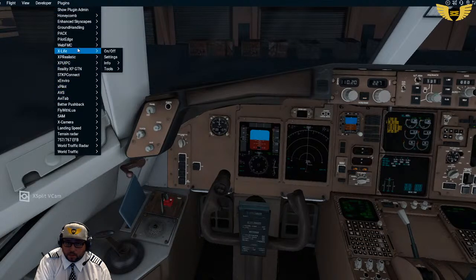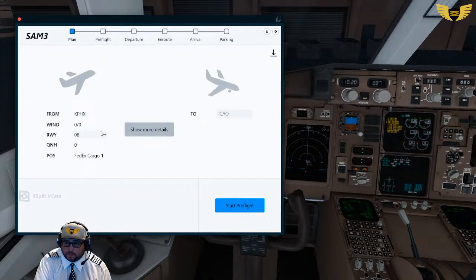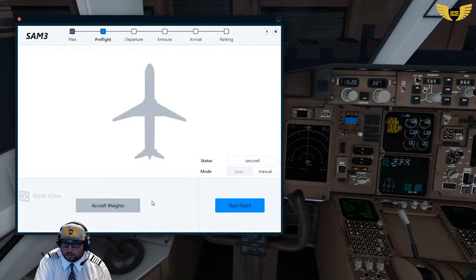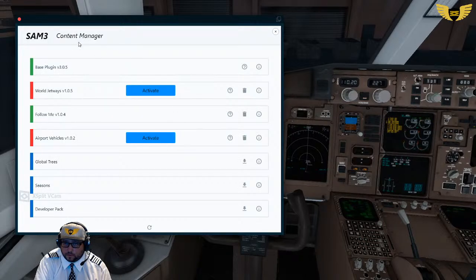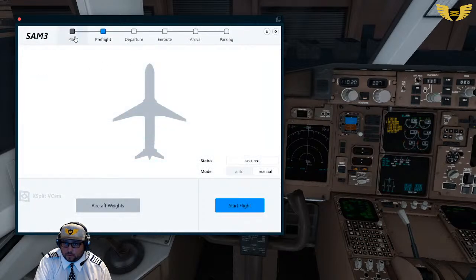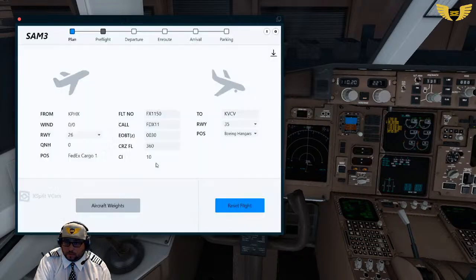And let's bring up SAM here. Like I said, I don't know if you guys have used the new SAM or not. It's pretty interactive. Start pre-flight. Download everything from SimBrief. Go to plan, download from SimBrief. There we go. We're going to be taking off 25 right.